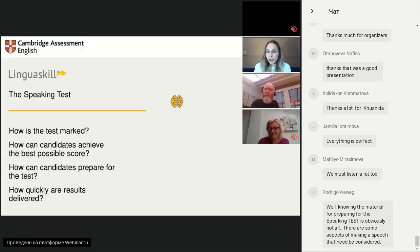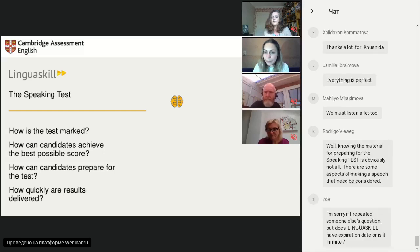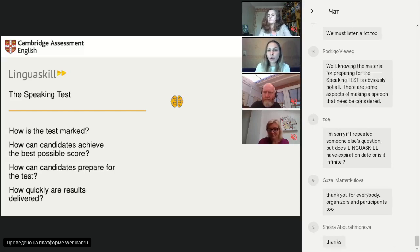That's true. So as I can see, let me have a quick look at the questions. There is a question about the expiration date of the certificate. So first question is the certificate. Is there any certificate? And what about the expiry date? So how long can people use this certificate?